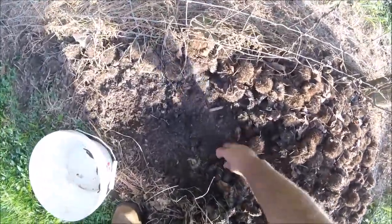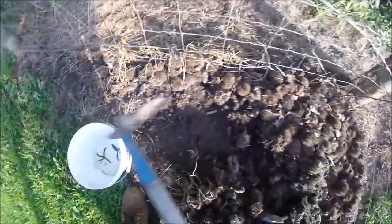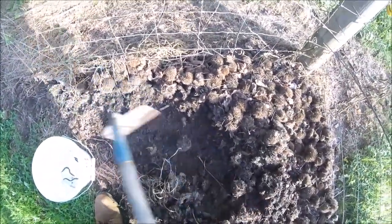I'm going to dig worms for our little adventure today. As you can see, this little spot here has got plenty of them.